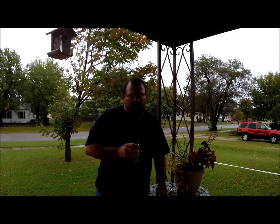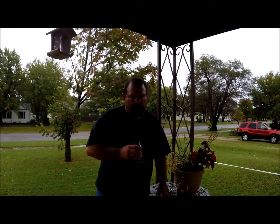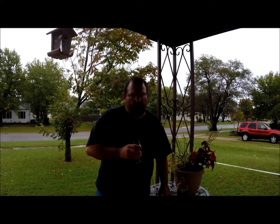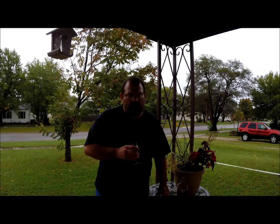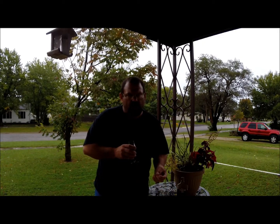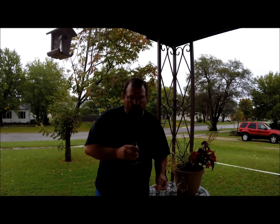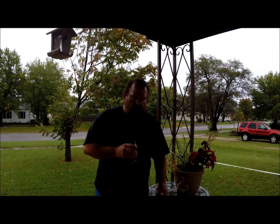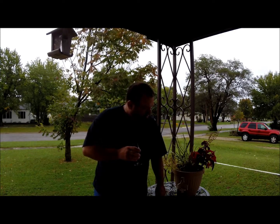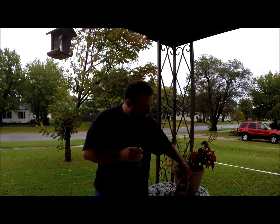This is surprisingly very good. The finish, the late part of the palate, when the wood is gently kicking in, it's not a harsh wood. This is pretty good. Really, it's surprisingly pretty good. Paid $9.99, a little over $10 with tax for it.